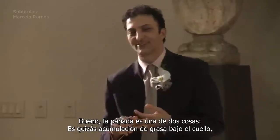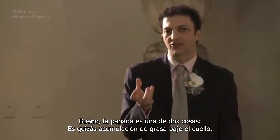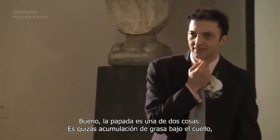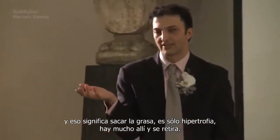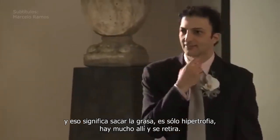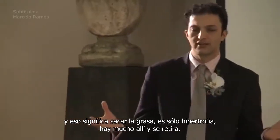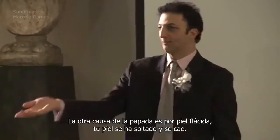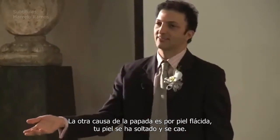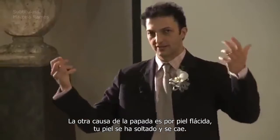Okay. Well, turkey neck is one of two things. It's either accumulation of fat under the neck, and that needs to be basically taken out. The fat is just hypertrophy. This is too much in there. It needs to be taken out. So Luminesce is not going to get rid of that. The other part of getting a turkey neck is skin laxity. It's just your skin has gone loose and has fallen.